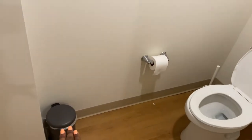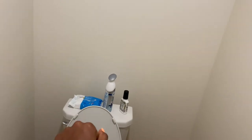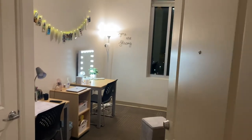First thing you see is our toilet. I mean, not the toilet, the trash can, then the toilet. I'm not gonna show you the toilet, obviously, it's nothing special. But we have some flushable wipes, a Febreze, and a poopery spray or something like that. So now we're gonna walk right into my room.